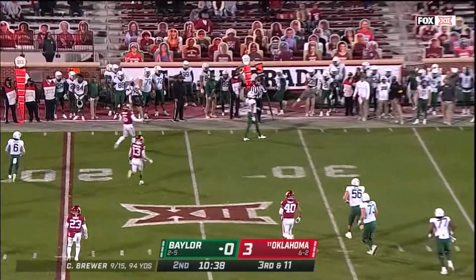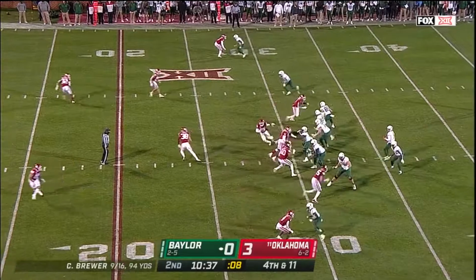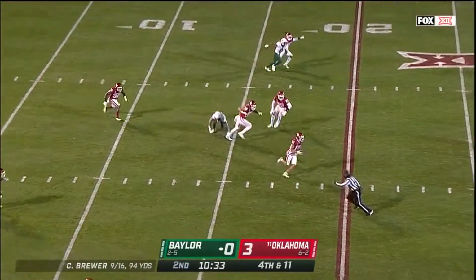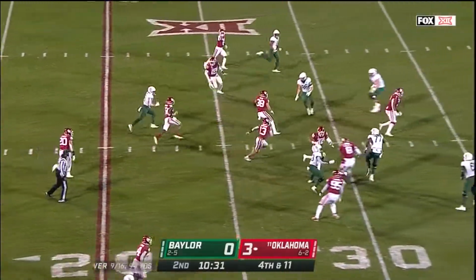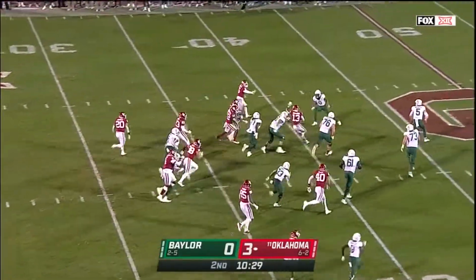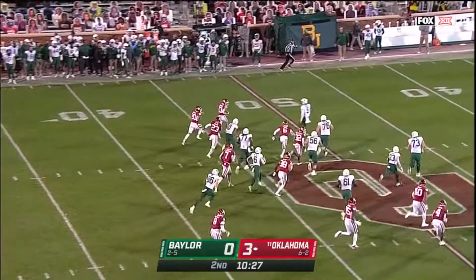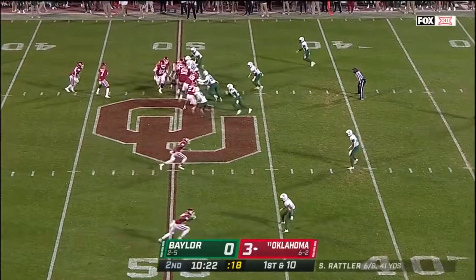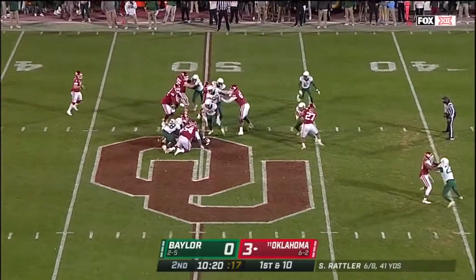Rolling really into the pressure that time. Brewer over the middle. It's intercepted by Oklahoma. Taken away by Norwood, Trey Norwood. Demand that from him. First and 10 from the 49.